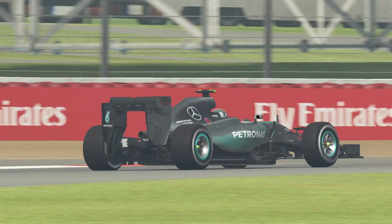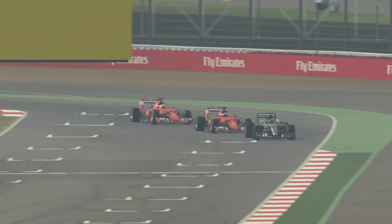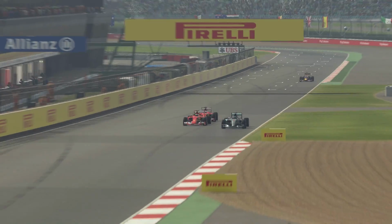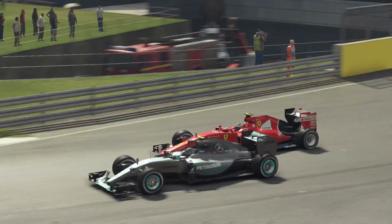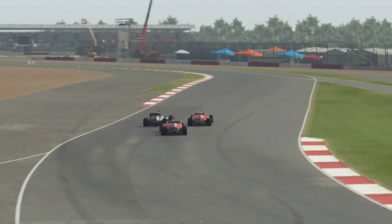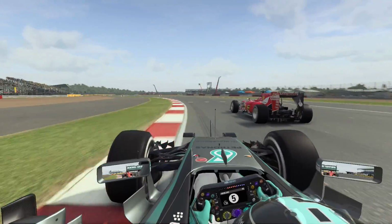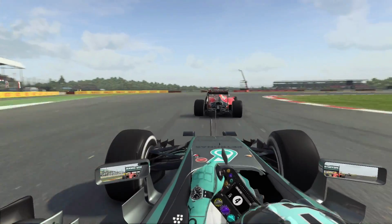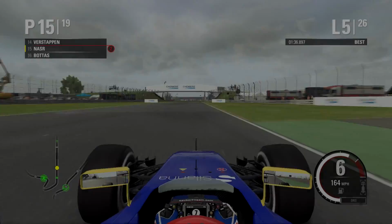Rosberg just about maintaining his position there to Kimi Räikkönen and Sebastian Vettel. Can Räikkönen and Vettel think about making a move? Going down to turn one, both cars, in fact, tucking in behind Rosberg, putting Rosberg under all sorts of pressure. Räikkönen making a move up the inside of Rosberg, going to try and make the move round the outside. Can he do that? Räikkönen, in fact, made the move up into the lead. Rosberg now down to P2, and Räikkönen has the lead. But what a crazy start. I just need a breather here.